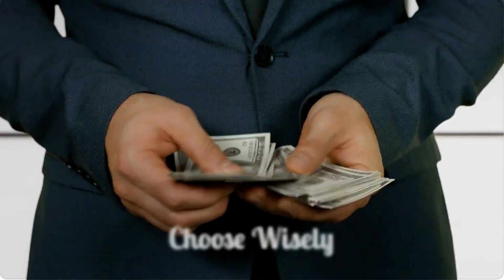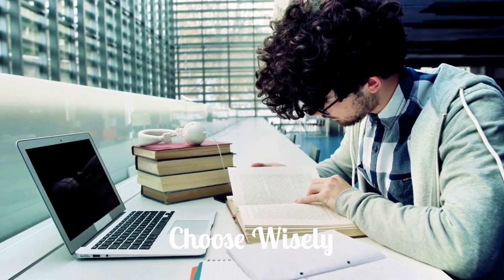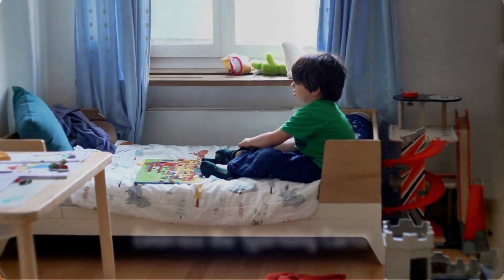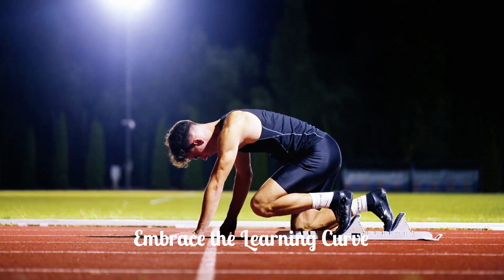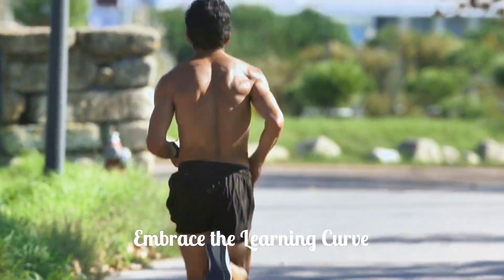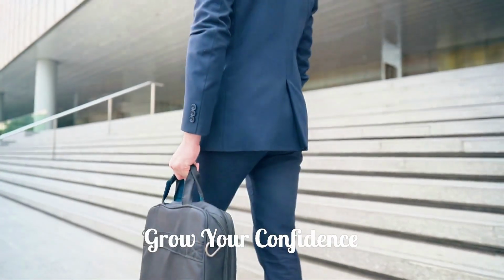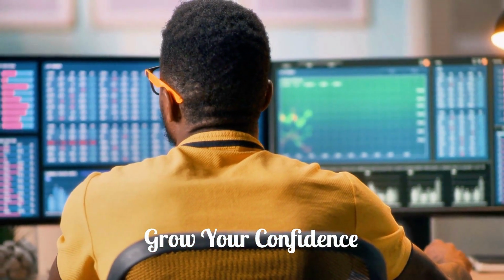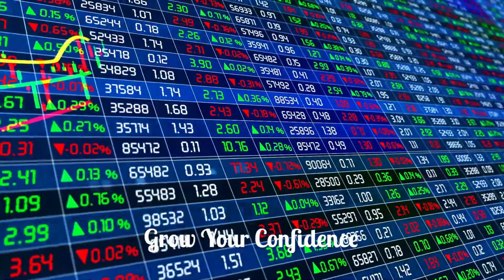Take your time to choose a platform, start with an amount you're comfortable with, and commit to staying informed and learning. Don't be afraid to make small mistakes along the way. They are part of the learning process. The important thing is to start and keep going. As you gain experience, your confidence will grow. You'll become more comfortable navigating the market and making informed decisions that align with your financial goals.